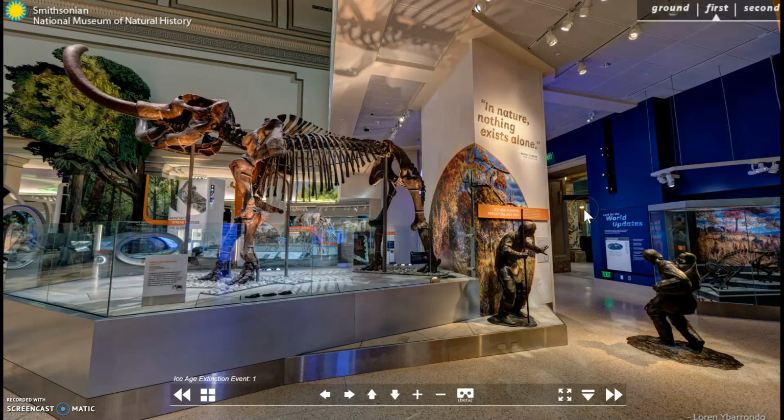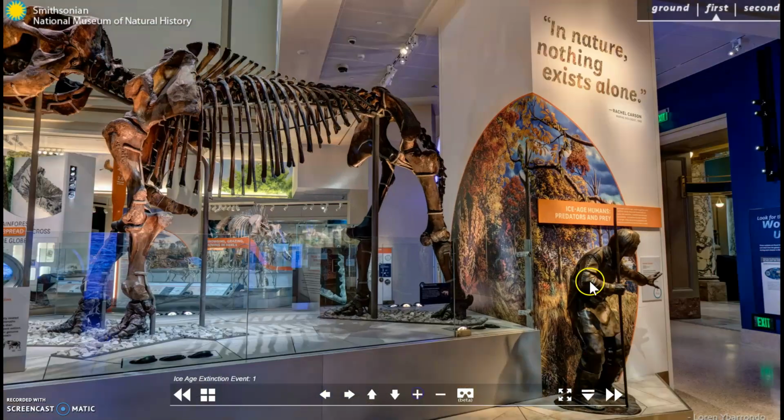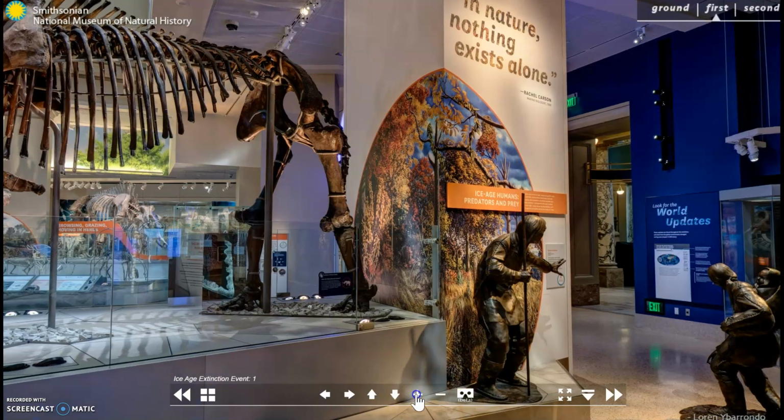Now here, I thought this exhibit was really cool because it shows Ice Age humans in the middle of two different animals. This is a mastodon, and then we have a saber-toothed tiger over here. Don't worry, I'll zoom in a minute. But these Ice Age humans were actually both predator and prey. Let's see if we can zoom in and read this sign.